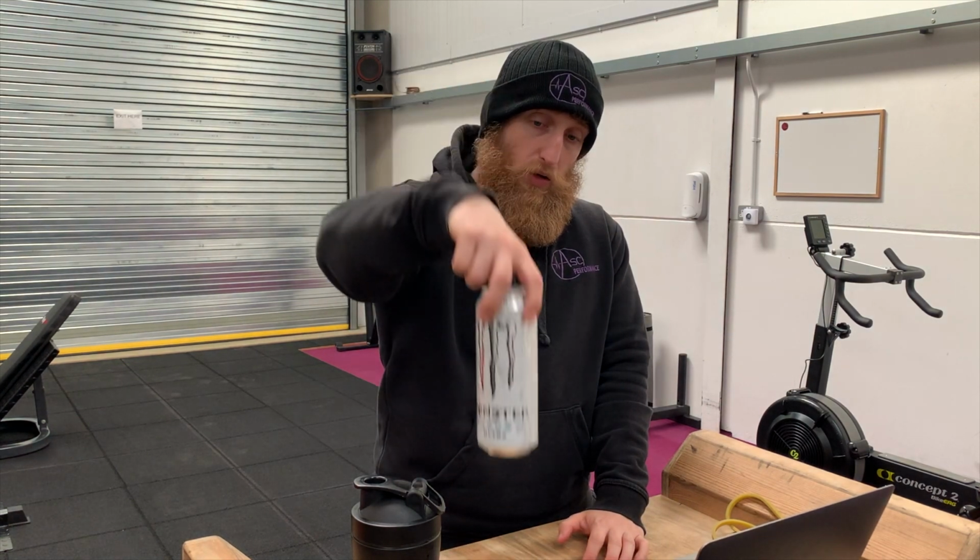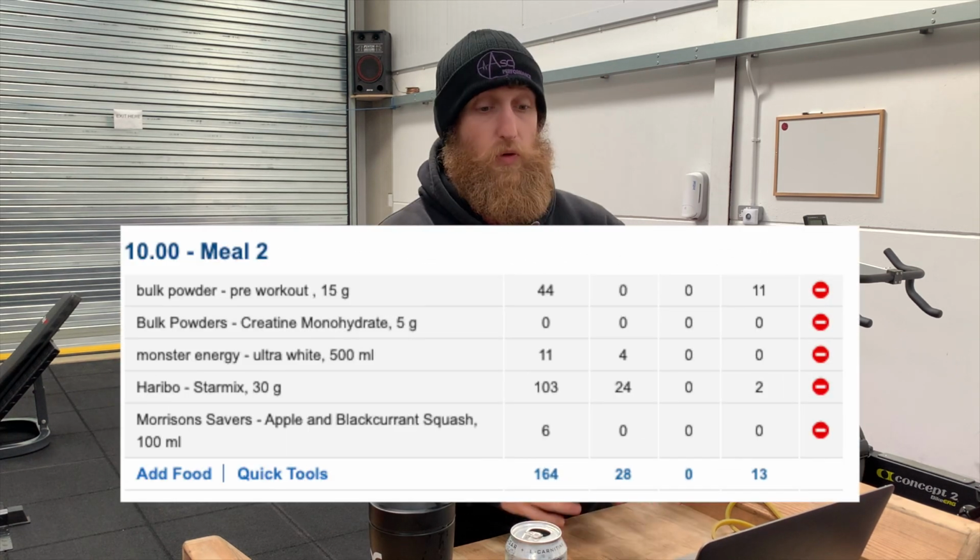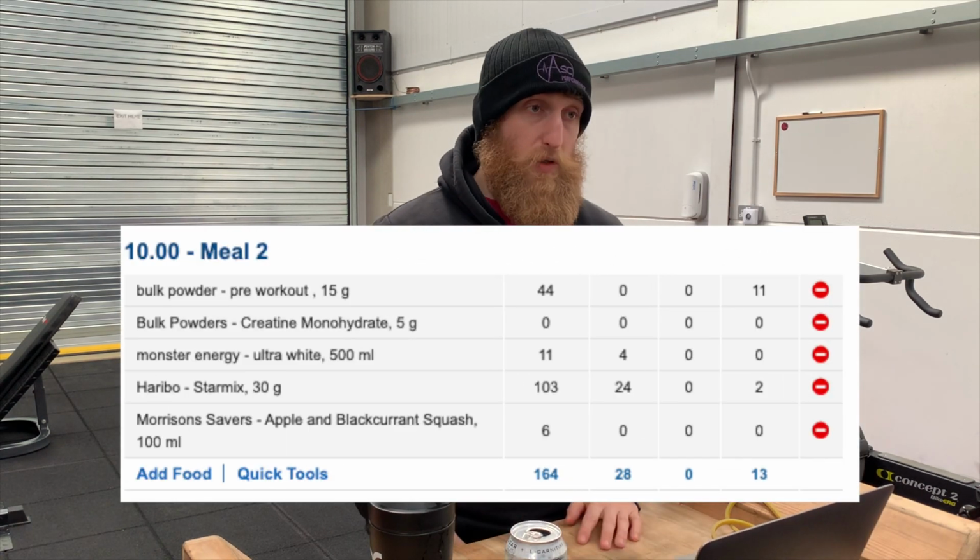So for during training, what I've got is a can of sugar-free Monster, 30 grams of Haribos, and about 15 grams of pre-workout, mainly because it's a bit earlier in the day compared to when I would normally train. Normally it's in about an hour's time. Got a lot of stuff to do during the day today, so having a little bit more caffeine than normal. It's day 2 of the deficit for me.